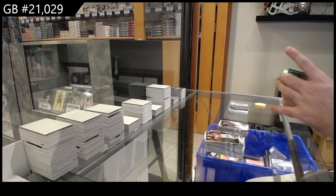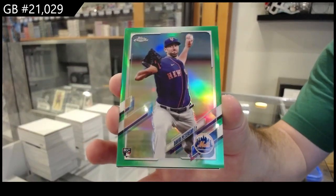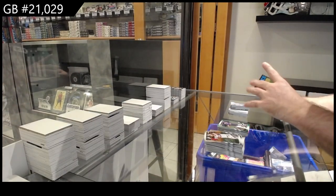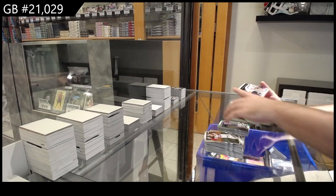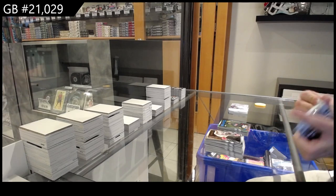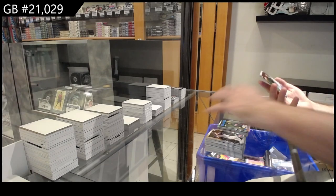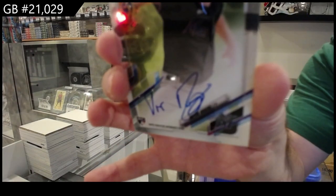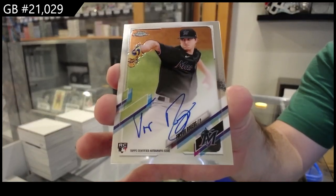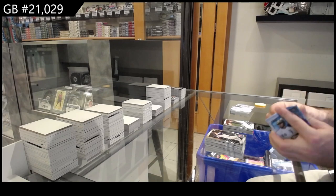We've got a green number to 99 a rookie of Peterson for the Mets. David Peterson. We got a 35th anniversary of Ronald Acuna Jr. Another auto, my God, for the Marlins of Rogers. How many freaking rookies do they have? Marlins, Rogers, 3 rookie autos. I would love to know the odds of that.